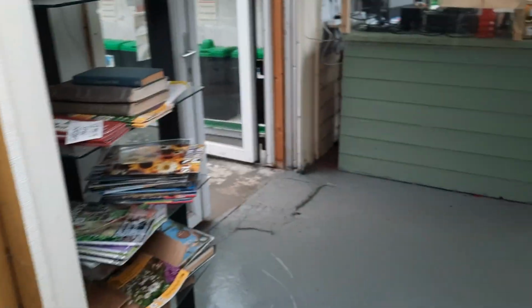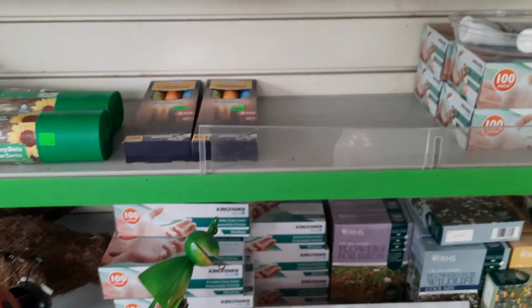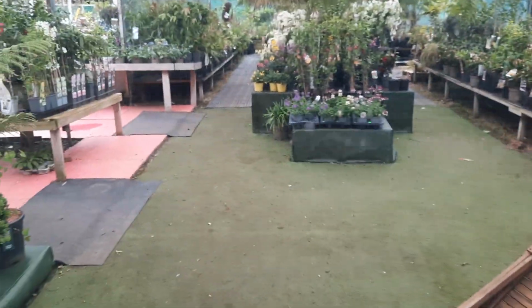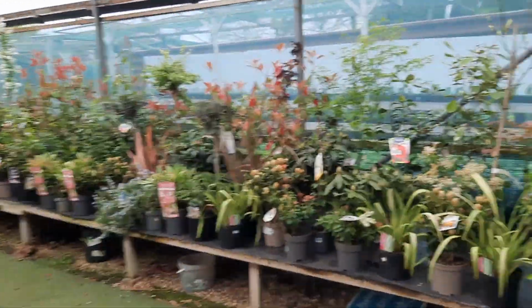Right, I'll take you outside again. Oh, we've got gloves, right here. £4 a box. I'll pause it a minute. There we are, finally managed to get out the door.